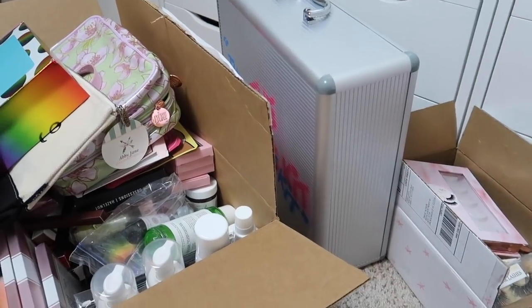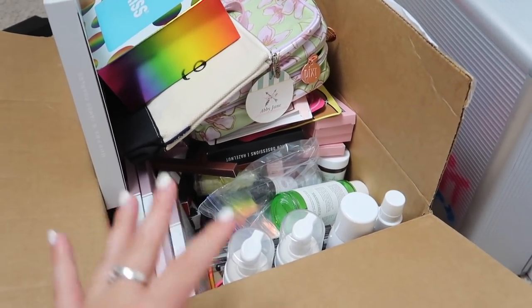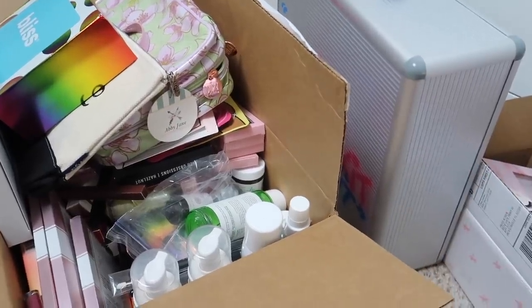So yeah, I guess the first thing that I'm gonna do is go through this box and organize it into categories. So like makeup, skincare, body care, nail polish, etc.